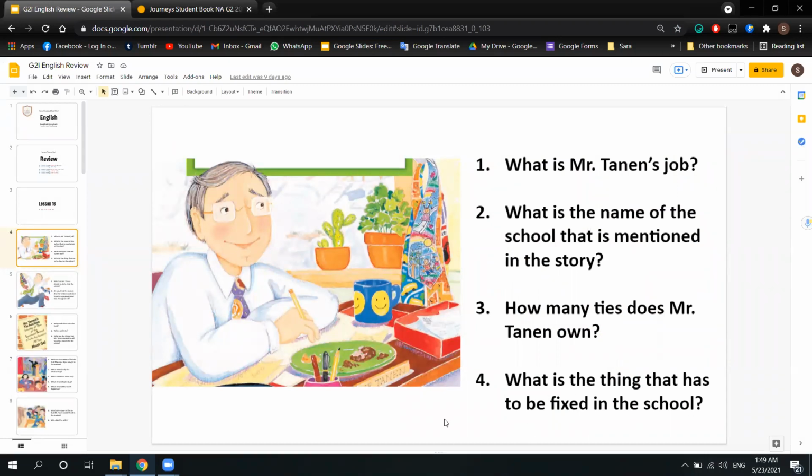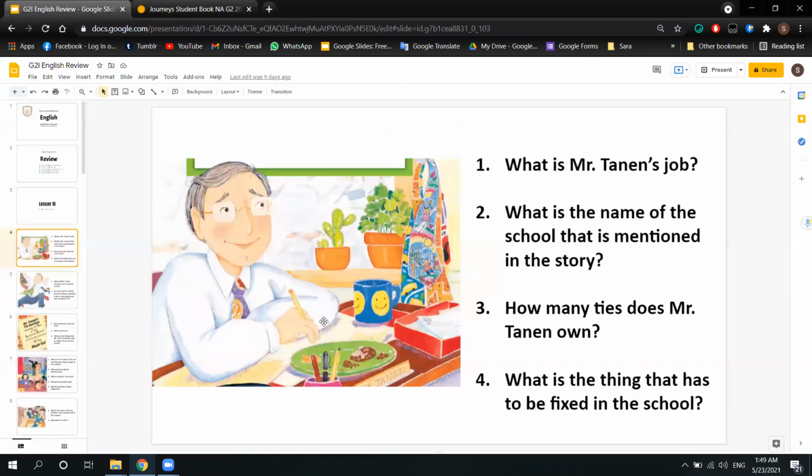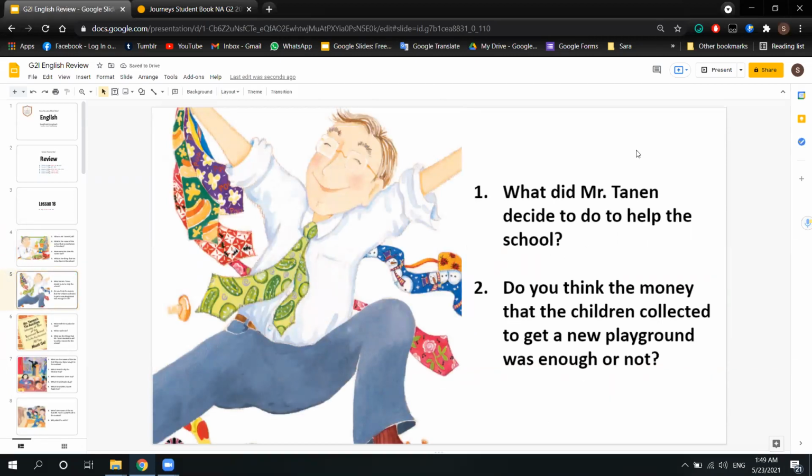So what is the thing that has to be fixed in the school? Is it the cafeteria, the classroom, the whiteboard? What is it? The playground, right? So the thing that has to be fixed in the school is the playground. Now let's move to the second page. What did Mr. Tannen decide to do to help the school? He decided to do an auction, and I told you the meaning of an auction, to sell his ties in order to collect money to fix the playground. So that's what he did in order to help the school.